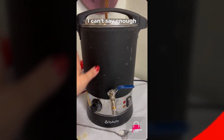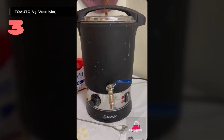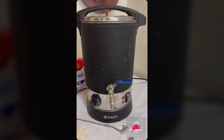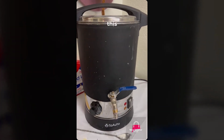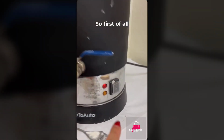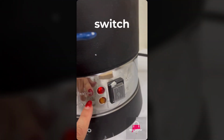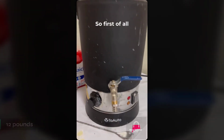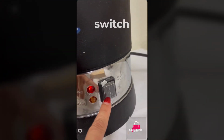Number 3. Toyuto V3 Wax Melter brings the kind of large-scale efficiency that transforms your candle-making workflow, especially if you've been hitting capacity limits with smaller melters or dealing with the slow frustration of double boiler methods. This unit handles 12 pounds of wax at once, which means you can produce enough melted wax for dozens of candles in a single session.